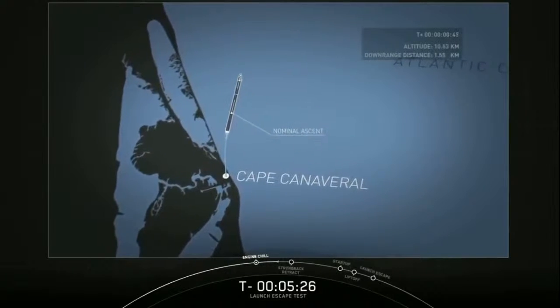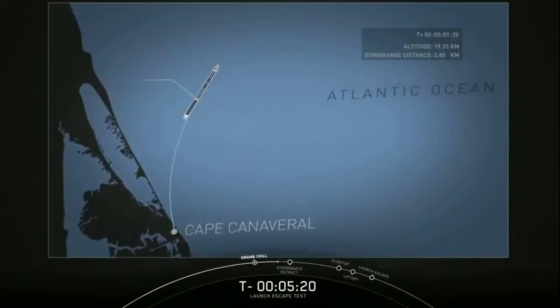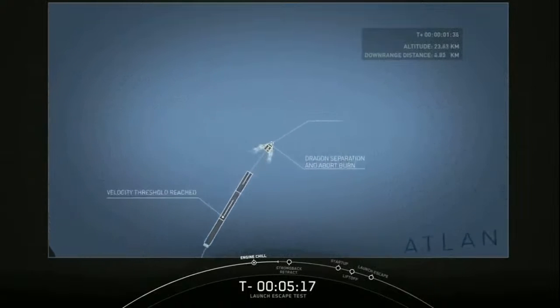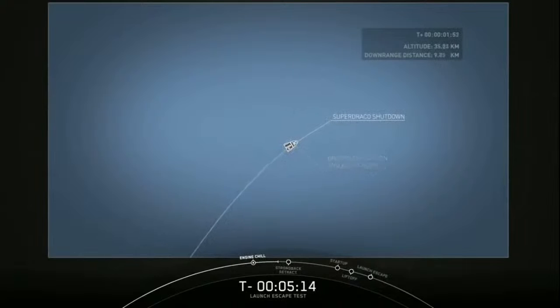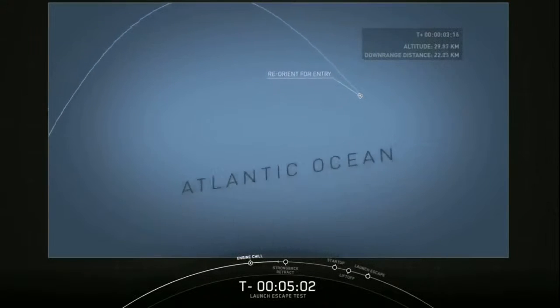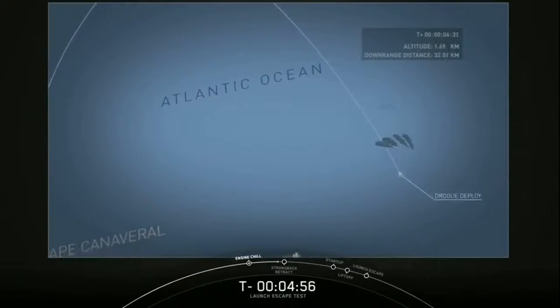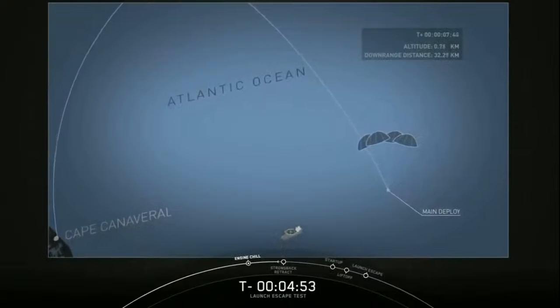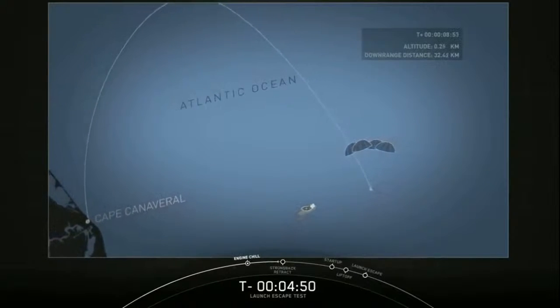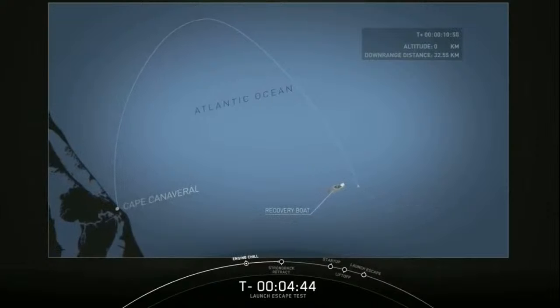Once Dragon does trigger the launch escape, the first event will be commanding Falcon 9 to shut down its 9 Merlin engines. Now, as Marie and I mentioned earlier, Dragon will then separate from the Falcon using its 8 Super Draco engines, firing for about 8 seconds. That carries Dragon capsule with the trunk up and away from Falcon. Now, once they finish firing the Super Dracos, we coast, we jettison the trunk at apogee, we reorient the capsule to come back for entry into the Earth's atmosphere. We deploy about 2 minutes after apogee the drogue chutes, and about a minute after that, the 4 main parachutes will be released. Dragon will then splash down softly in the Atlantic Ocean, about 35 kilometers offshore.